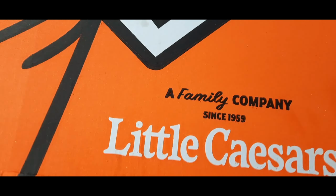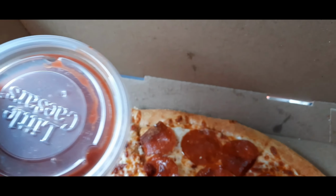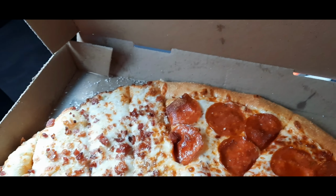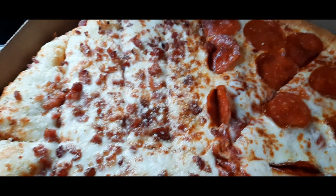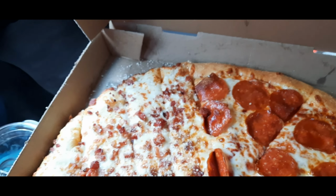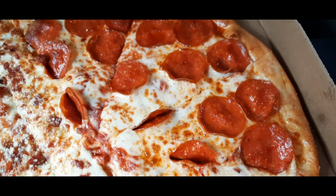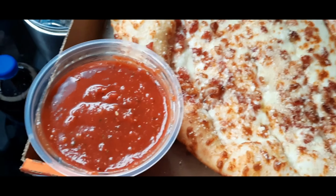It smells pretty good. It's from Little Caesars. It's Slices and Stix, and it also has the marinara sauce right here. It smells really good. That's the pepperoni pizza on one side, and the sticks on the other side.